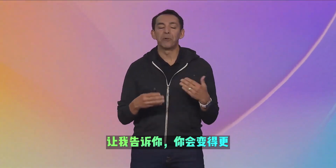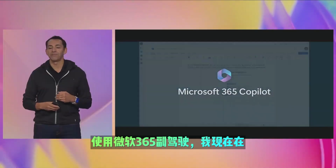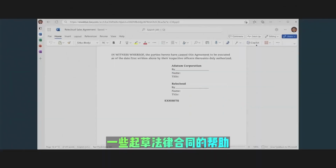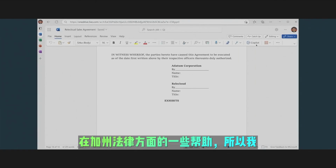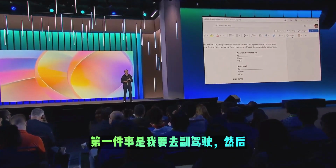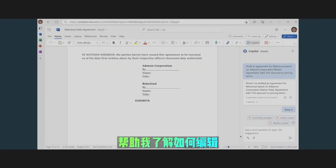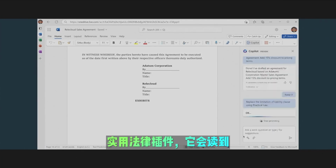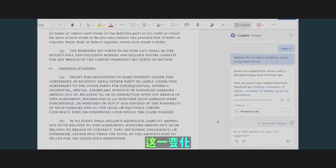Let's show you how you'll be more productive at work. Here, I'm going to use Microsoft 365 Copilot. Now I'm in Microsoft Word, and I'm going to need some help for drafting a legal contract. I got a legal contract here, and I need some help with California law. So I'm going to call 3 plugins from Thomson Reuters to edit this document. First thing is I'll go into Copilot, and I'll pull it up, and I'll say, hey, help me understand how to edit the limitation of liability using the Practical Law plugin. It'll read the document, find the paragraph, and make that change.